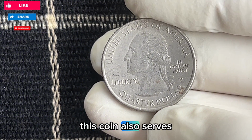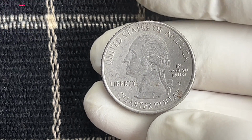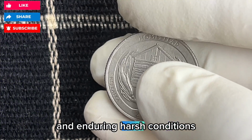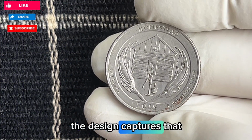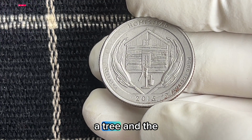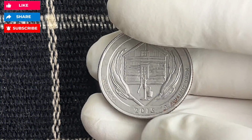This coin also serves as a reminder of the challenges and hardships those settlers faced. Building a home from nothing, working the land, and enduring harsh conditions took immense courage and determination. The design captures that essence without any clutter, just a simple cabin, a tree, and the sun rising, evoking a sense of quiet strength and perseverance.